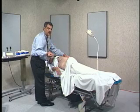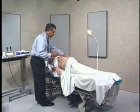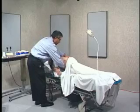Again, I use this portion of my fingers. I think that's most sensitive. And I place that right here underneath the left costal margin. I'm going to ask you to take a deep breath in. And I'm just trying to palpate the edge of the spleen out.